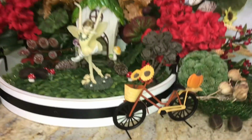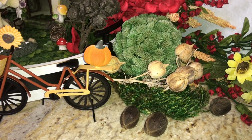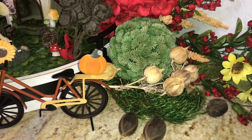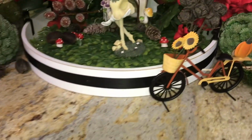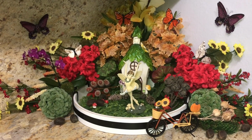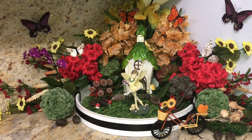Oh, these seed pods my girlfriend gave me. I just like having natural things in my fairy gardens. Those don't go outside. None of these seed pods are going outside. If they're out in a fairy garden, it's just for a photo op. I'll bring them back in and carefully store them away so I can use them for more fairy gardens.